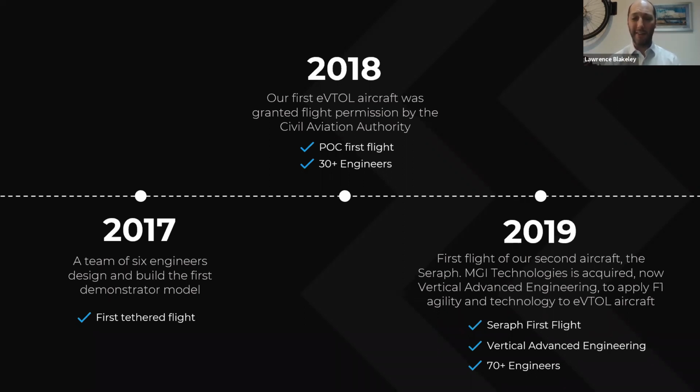We then decided that the technology was essentially ready to take some steps into creating more robust vehicles. So a bit of a recruitment drive. We're now at 30 plus engineers, and we are designing Seraph during 2018. Seraph really focused on taking a step forward. There's now some bespoke areas of this design. I will touch on Seraph in a bit more detail in just a second.